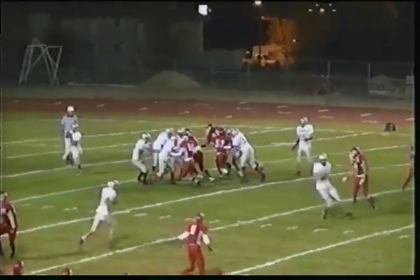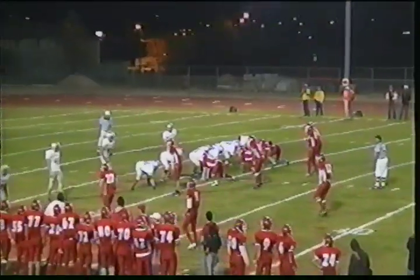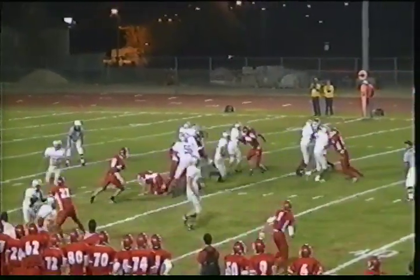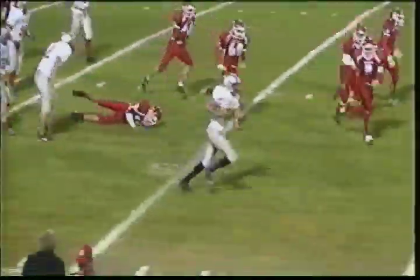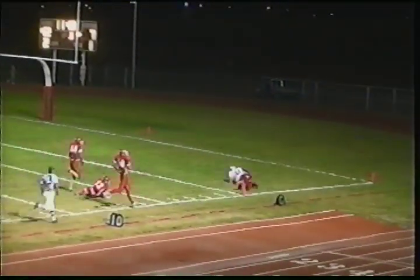He rolls back to pass, looks to his right side. There's a pass to the flat. Under center. Hands to the first man through. Nice run, number 44. Terry Lacuna still on his feet, walking the tightrope down the sideline.